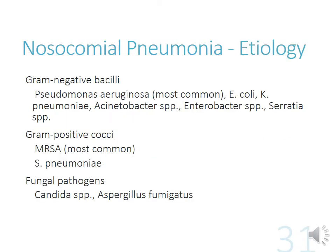So looking at the bugs most likely for nosocomial pneumonias, we're looking at gram-negative bacilli, so things like Pseudomonas aeruginosa, probably the most common one we're going to be running into. E. coli, Klebsiella, Acinetobacter, all going to be big players here. Looking at gram-positives, certainly you're worried about resistant strep pneumo, but MRSA is probably going to be the more common one you're going to see coverage for. And then you're worried about some fungal issues as well.